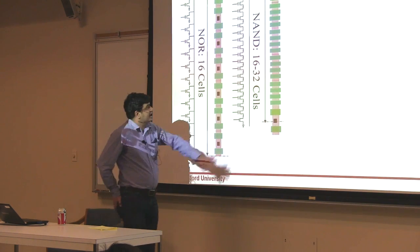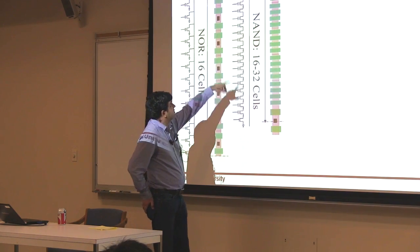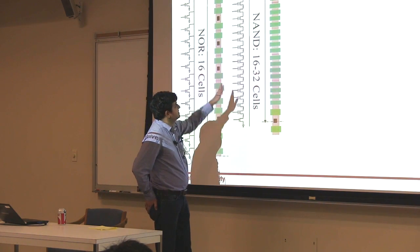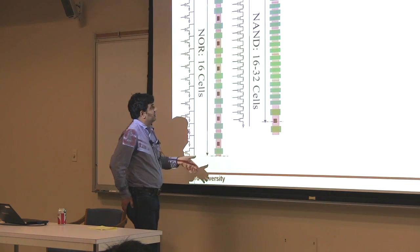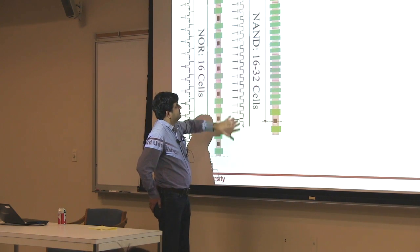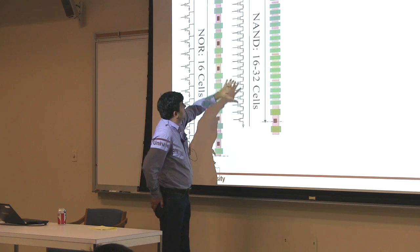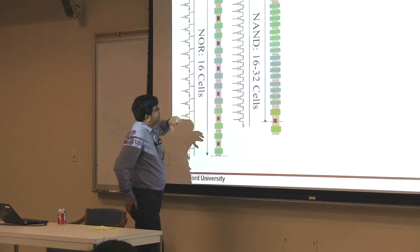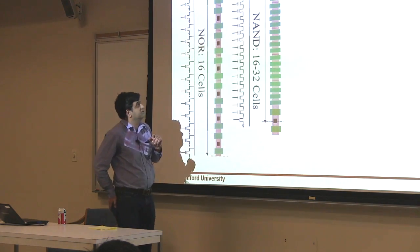Compared to NAND, essentially you get rid of all these black contacts. So you have all these cells connected in series. And the only way you can address one cell is if you address all of the others. So if you want to read this cell, you first have to turn on all these other cells. But the advantage is that, as you can see, this is much more compact as compared to this one.